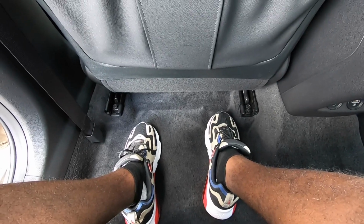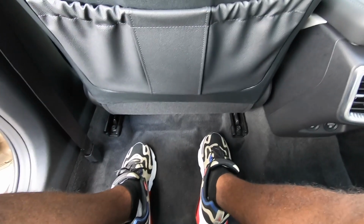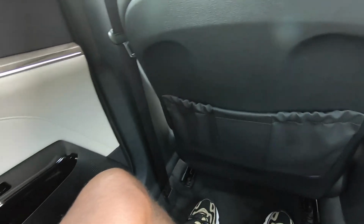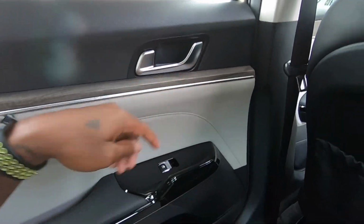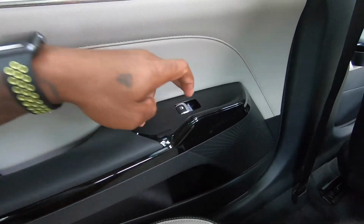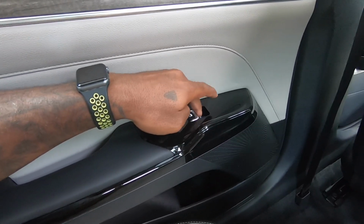The Honda Accord is going to be leading number 1 with 40.4 inches of legroom. But shutting the door here, the materials back here are going to be a hard touch plastic. This is an aluminum door handle. There's some wood trim here. I like the gloss black trim here around the window switches. The window switches have a nice tactile feel to them.